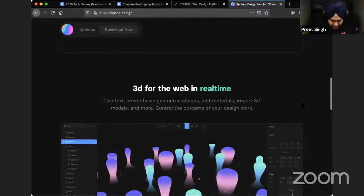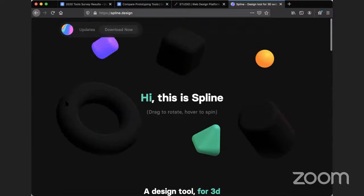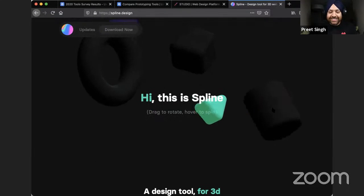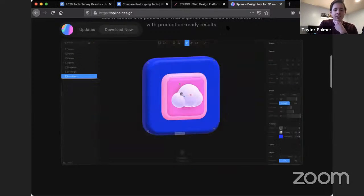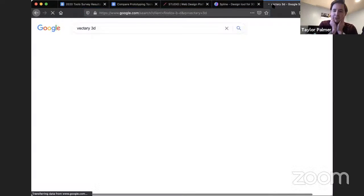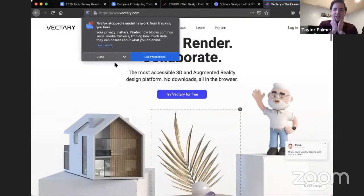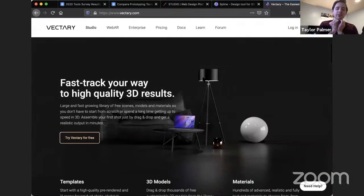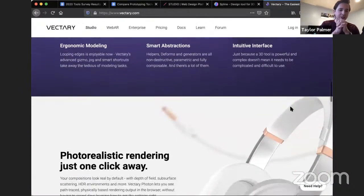Ryan, have you tried Spline? Ryan is saying he really wants to try. No, I haven't. I really want to try. I see some people try it on Twitter and it's super easy to just quickly do something. A very similar tool to this that I have tried is called Vectary. They're kind of doing for 3D what Sketch did for UI design. It's a really simple interface where you just pull in models, and you have to know some basic 3D modeling techniques, but you can cut out and model and do all those things. It looks like Spline is doing something similar, and I'm actually going to look into that after this call.